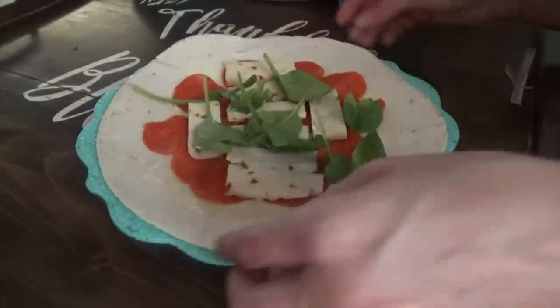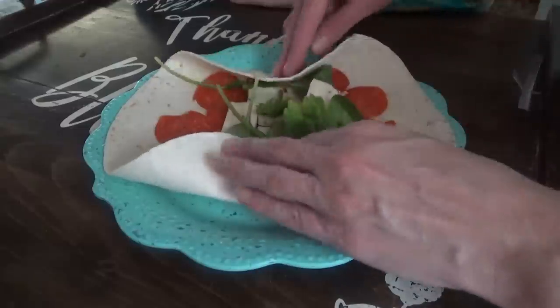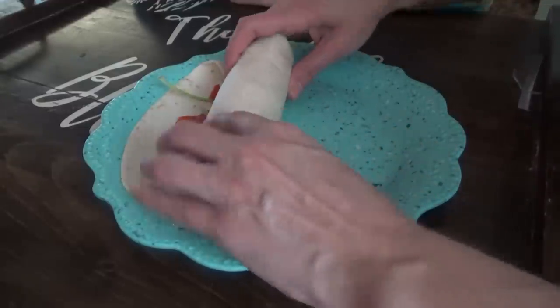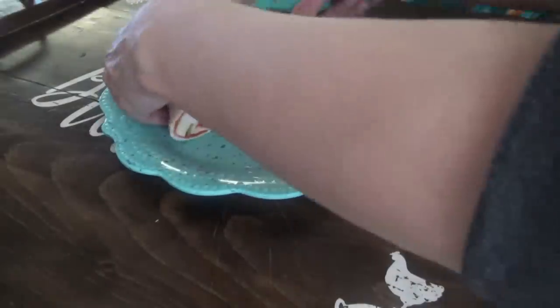That looks good, Jonah. Then you take these two ends and fold in first and fold up this way. You got it kind of full, so it might be a little... Oh, it's going to go. You want it cut on the slant? Yeah. There you go.